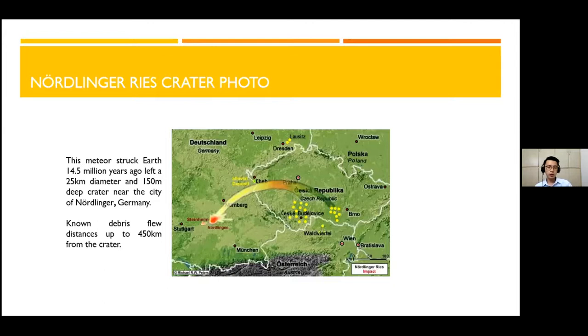So you can see how far the debris flew. It actually flew up to 450 kilometers away from the crater right here. The Steinheim right here on the left side of the Nördlinger is the smaller meteor that broke up from the main meteor of the Nördlinger. As you can see the direction of the debris, you can imagine that the meteor flew from the left side, from the west. And then when it hit, the debris flew all the way to Czech Republic.